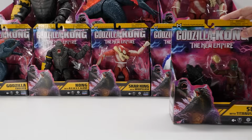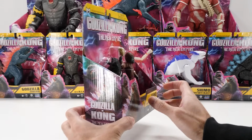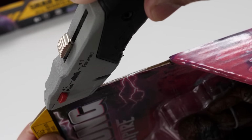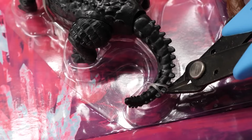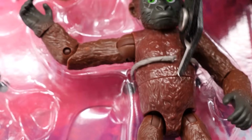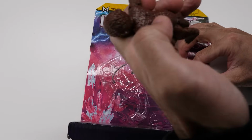Here's Zuko with Titanous Doug. Let's get him unboxed. Don't let his size fool you. Zuko is a scrappy fighter with raw primal strength and a bad attitude who always has Kong's back. I'm glad we've got a combo pack with both Zuko and Titanous Doug. Is that a mini Kong? Baby monkey? In Japanese, Zuko means essential child.